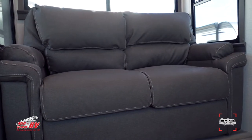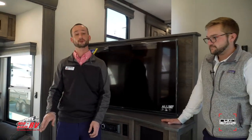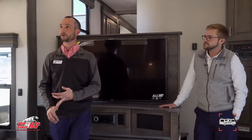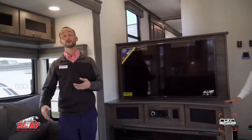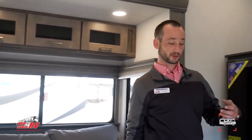You have two sleeper sofas right here. So those you can pull both of those out. Like Mr. Trevor was telling you, totally carpet free in this fifth wheel. Not a stitch of carpet in this fifth wheel to be seen. If you take a look at this here, if you remember, I said I'm almost 6 foot tall. This is a 6.5 foot slide box right here. Same thing on this side, 6.5 foot slide box right here.